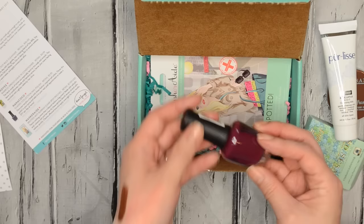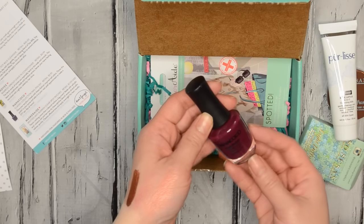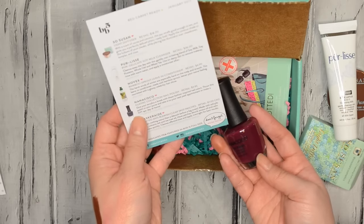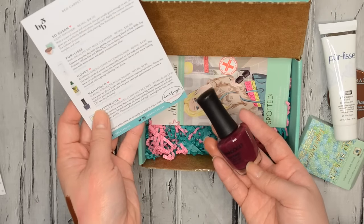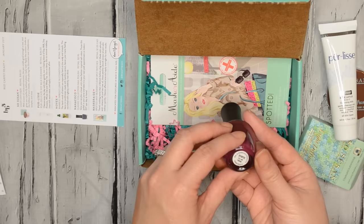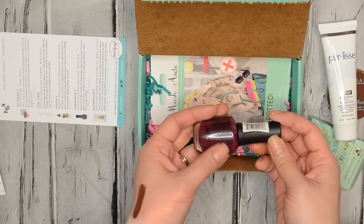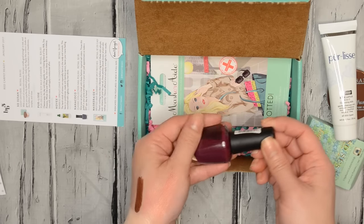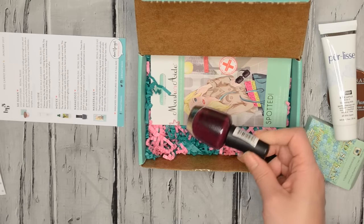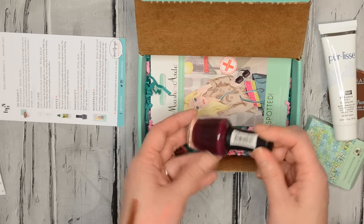This is a nail polish full size from a brand called Nana Coco, and this retails for $3.95. And it says that you could have gotten assorted colors. The color I have is called I'll Be There, and it's a really pretty color. It's like a really deep kind of burgundy plum wine color, but I have a lot of nail polishes in this same color family, so not super excited about it.